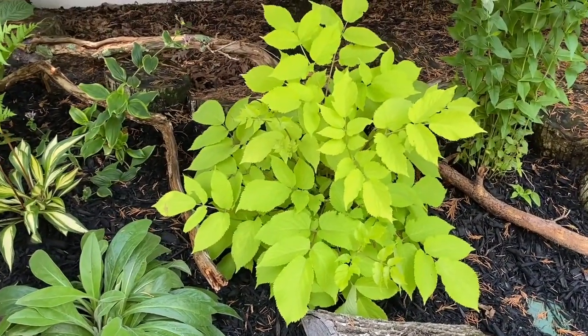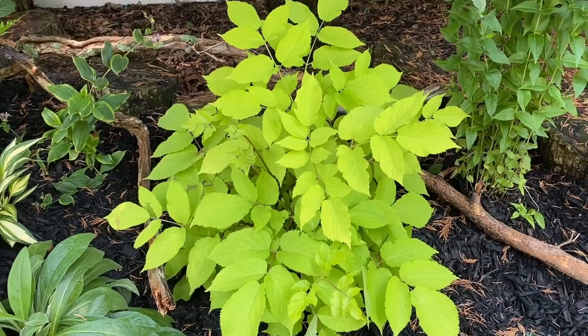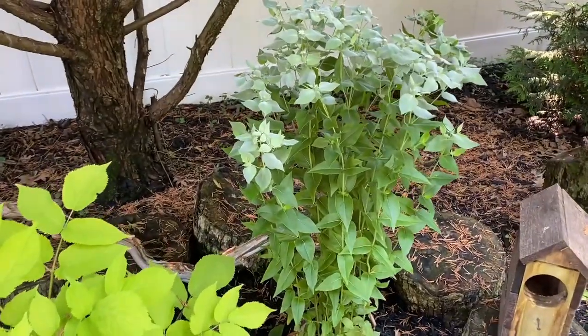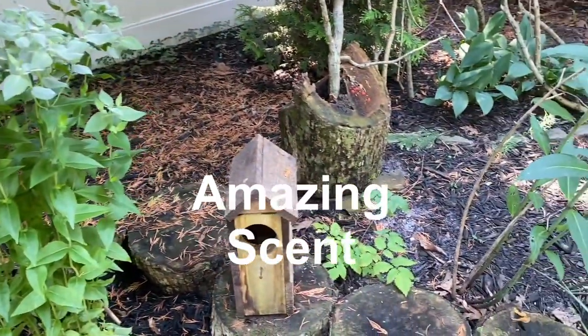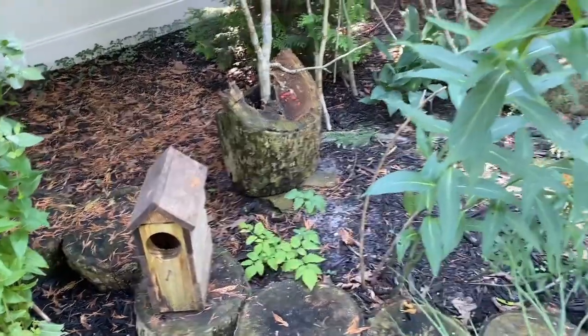This is one of my favorite plants, and that's Aralia Sun King. And that will fill this entire space in here. This is Mountain Mint over here. Into the wildlife area, where we will just leave that untended and wild. We have some Goat's Beard.